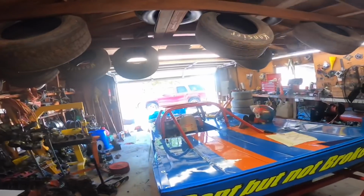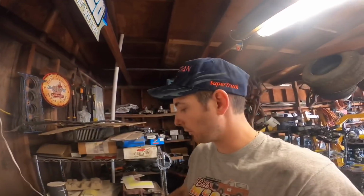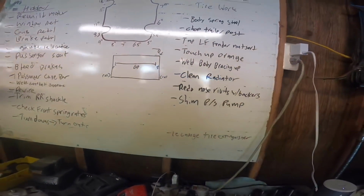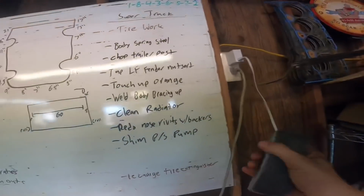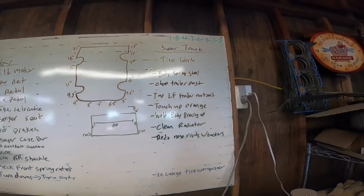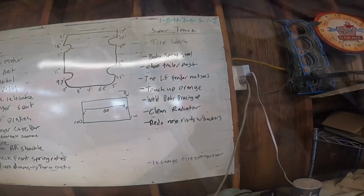Man, I'm telling you, that 355 or 360, whatever it is, with 3.5 seasons on it, sounds dang good now with the carburetor all tuned up. So I'm really excited to go out there and give it a shot and see what it's going to do on the track. I'm going to erase some stuff here because we did some stuff last night. Got the power steering pump all shimmed up. Nothing else really, actually. That's it.